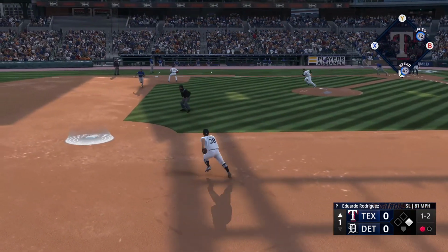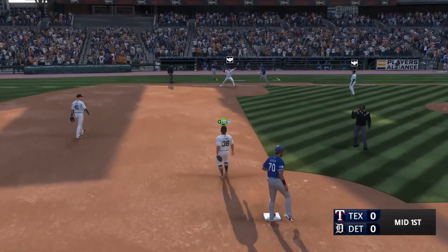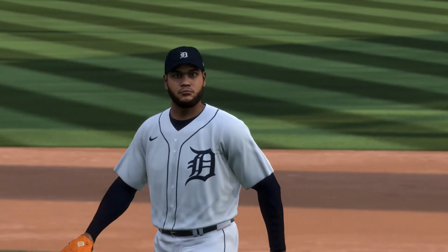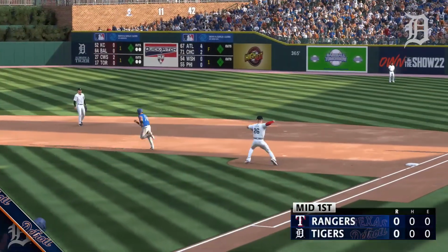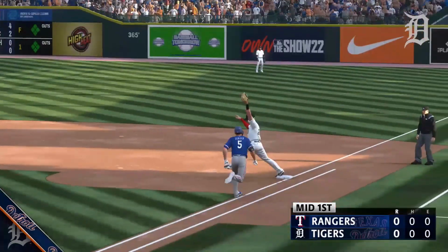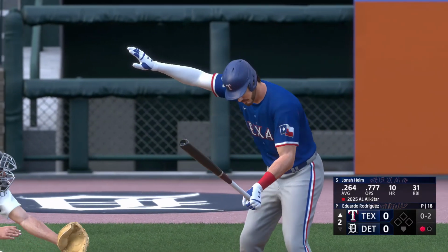Ground ball to first. Could be two. To second, there's one. Return throw to first. Got him. Double play. And that'll do it. The Tigers coming up, no score. Jonah Heim stepping in for the Rangers.